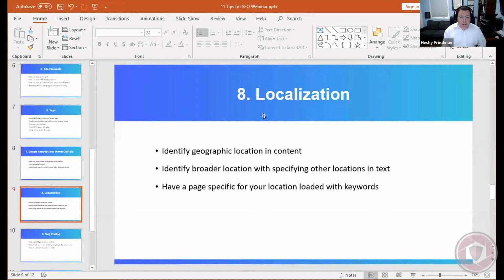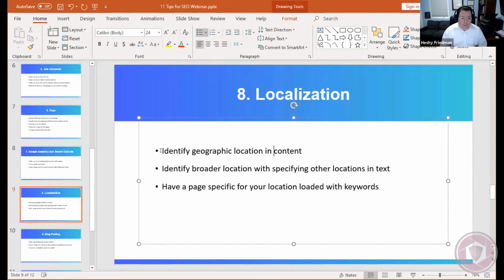Again, it uses a whole bunch of things as ranking, but localization is one of those things that you don't have much control over, because Google automatically searches within your geographic area. But what you do want to do is identify your geographic location in the content. So, for example, if you're located in Rockland County, you want to mention the word Rockland. You want to mention New York City if you service the New York City metro area. You want to mention northern New Jersey. That text should be on the site.